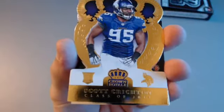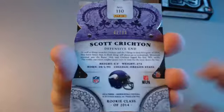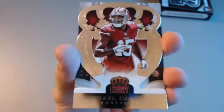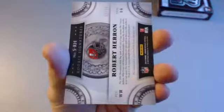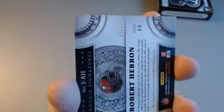We got a Scott Crichton, rookie for the Vikings. Parallel, numbered to 99. Then Mr. Crabtree, not with the Niners anymore, but goes to him. Mr. Charles, hit will be a buck 51 of 75. Pretty hard ink. Robert Herron. Rookie auto.